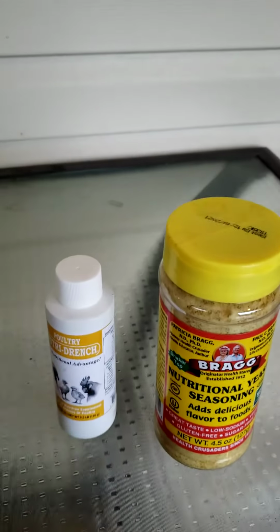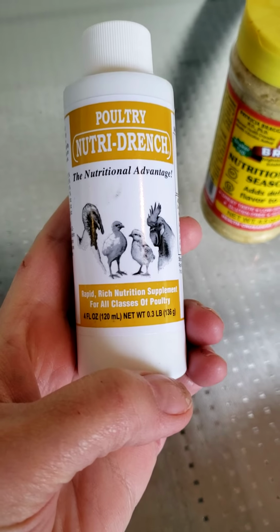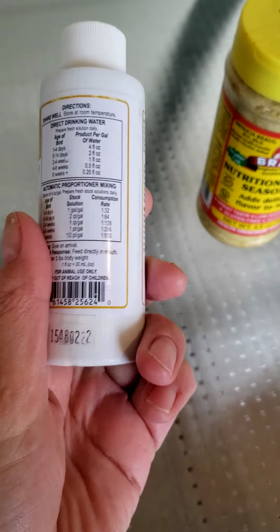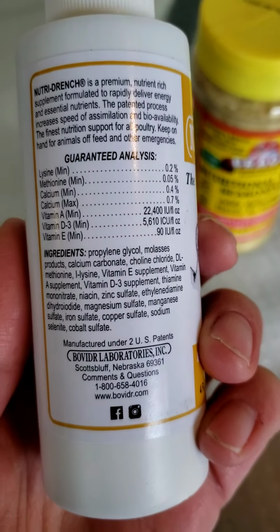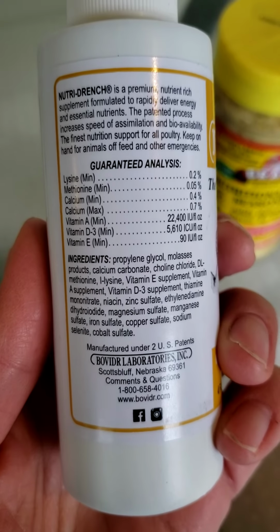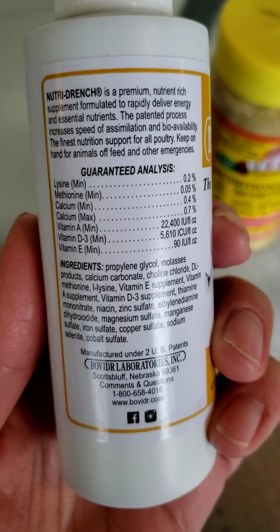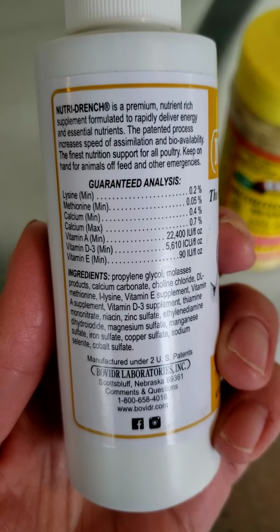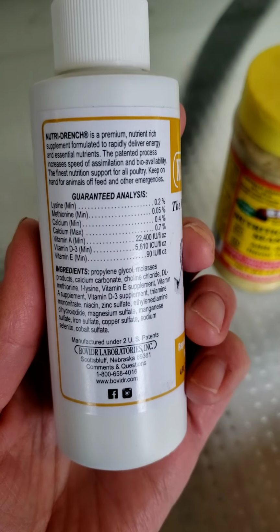The first one, you can find this at the feed stores. It's cheaper to get it online, but it is here in town. It's poultry Nutri-Drench, and I'll just give you a shot of what is in it. So what you do is you mix this with their water, and you're going to want to mix it to the consistency of like a dark tea. This is a concentrated bottle, so you'll just pour a little bit in. It goes a long way, and it really does help. This is one that I've really noticed helping the babies.